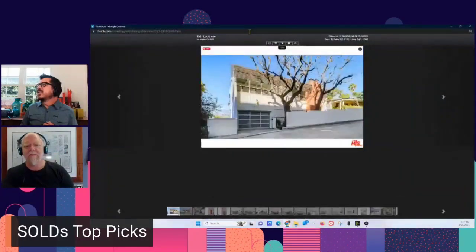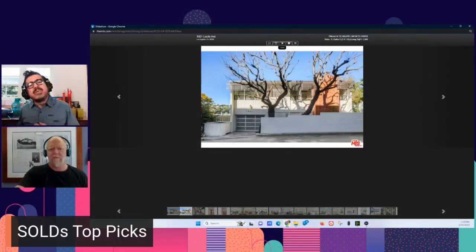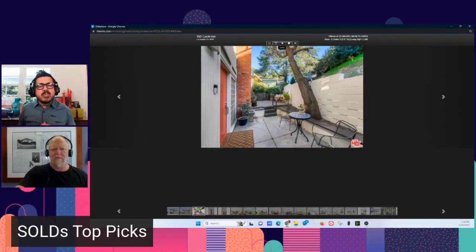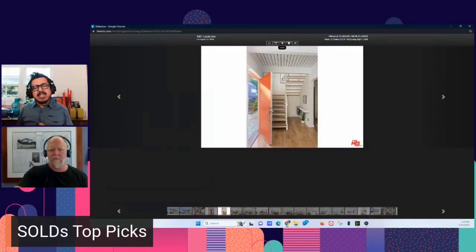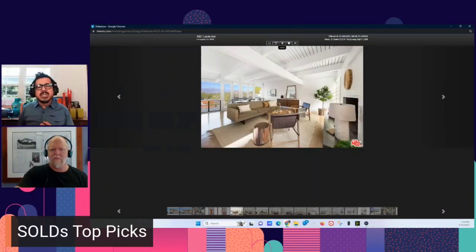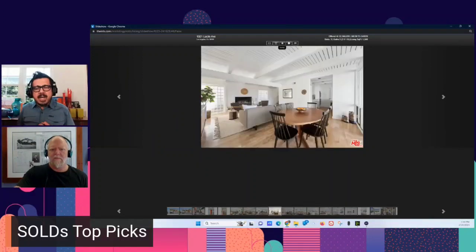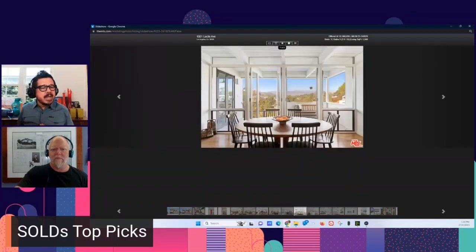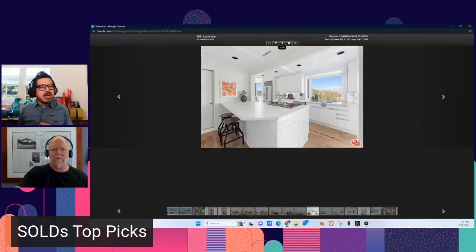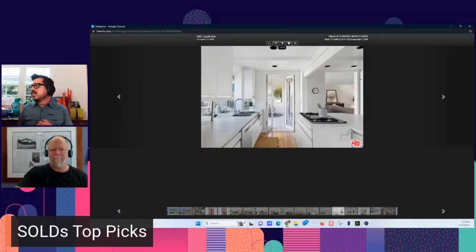Hold on, let me get this running. 1921 Lucille Avenue. This is Silver Lake. 3-bedroom, 3-bath, 1,508 square feet of living space, sold at $2,066,830. 5,500 square foot lot, and 0 days on market. And this is brought to us by Suzanne Carney, and on the buy side, Tori Horowitz.